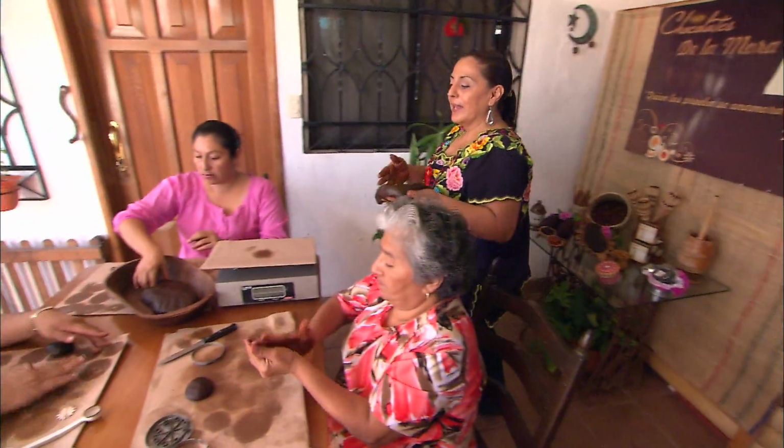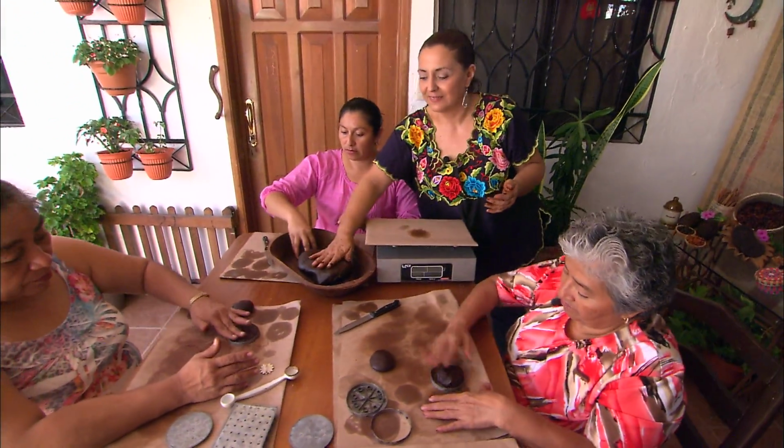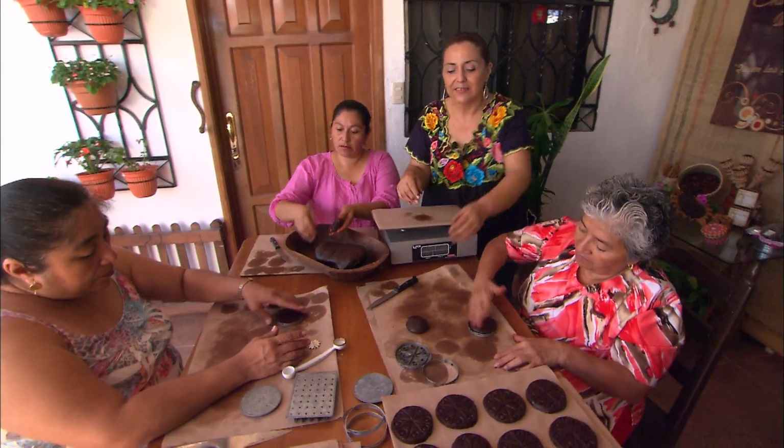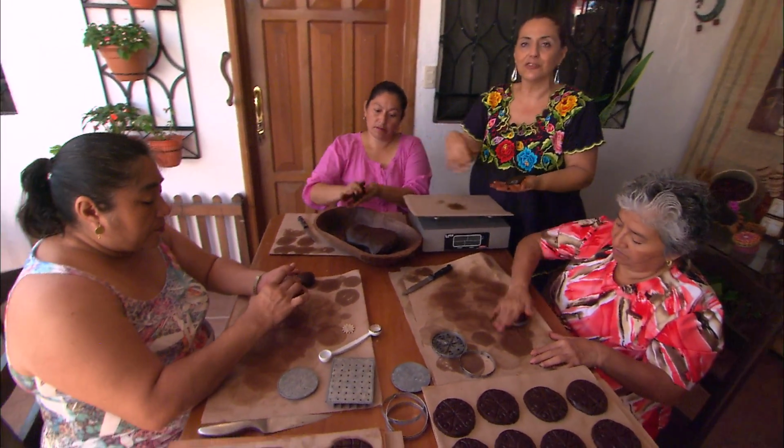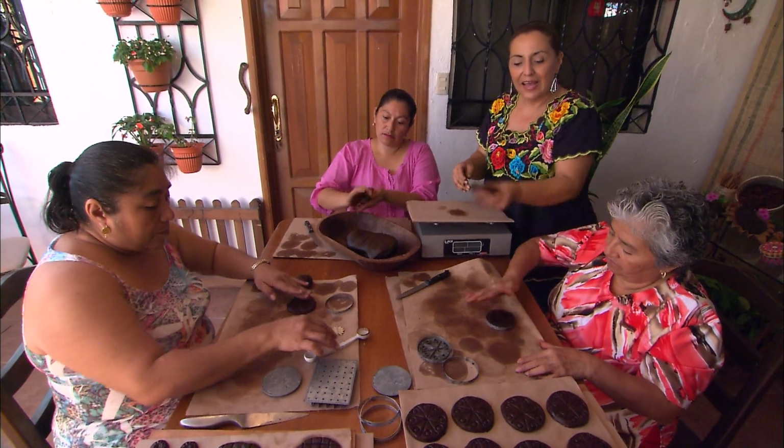Luz Angelica del Amor. This is chocolate that's ready for eating. My grandmother used to sit at the table. And then we made balls like this one. And all the children sat around to make the bars of chocolate.